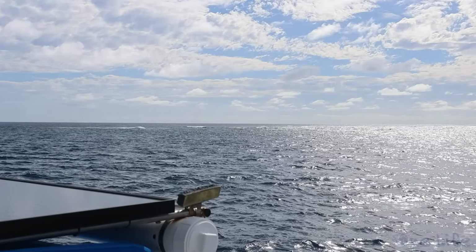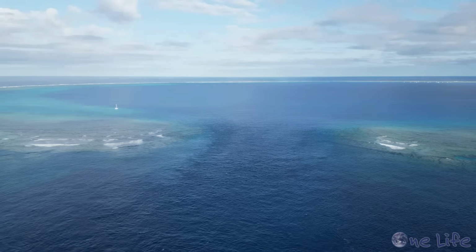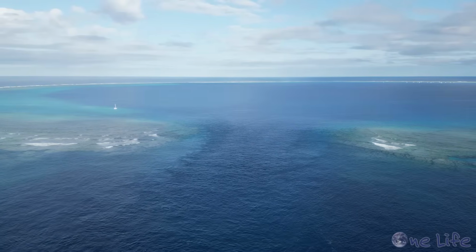Motoring out the pass right now. It's right around high tide, so the waves don't really break over the reef as much, so it's actually a little harder to spot the pass at high tide, but I guess it's a little safer too since you have a little more water to work with. But it's a nice wide channel, and once we get out of the lagoon here, we're gonna hoist some sails and get on our way to Fiji.